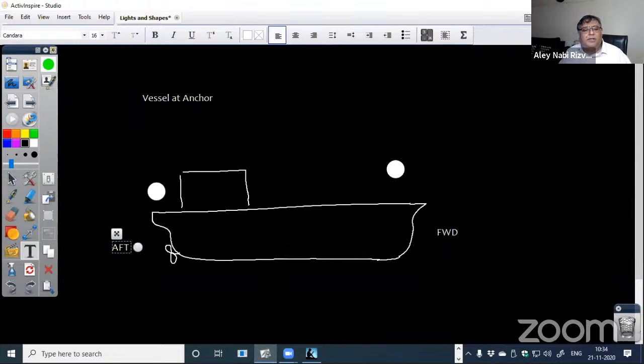So a vessel less than 50 meters in length may exhibit an all-round white light where it can best be seen, instead of the lights prescribed in paragraph of this rule. It simply means that the vessel's length is 50 meters or more. If the length of the vessel is less than 50 meters, that means instead of two lights there will be one all-round light. I'm sorry, I said masthead light. This is one all-round white light. Okay.